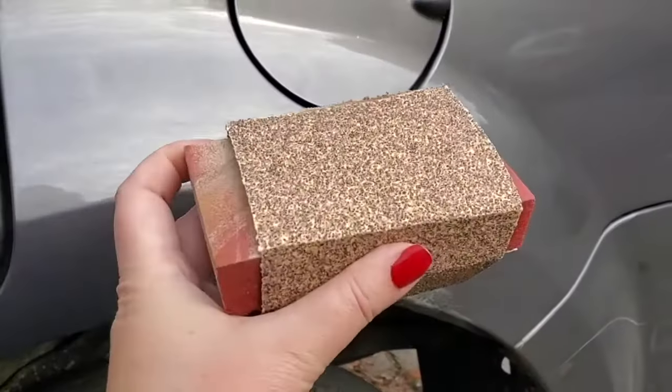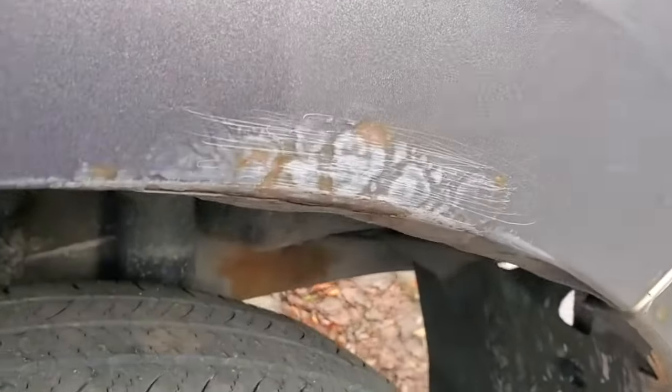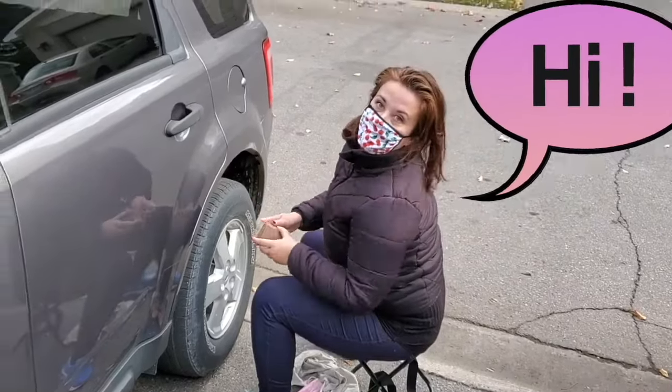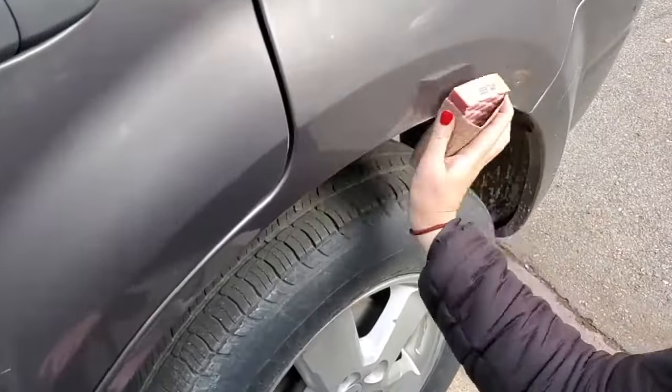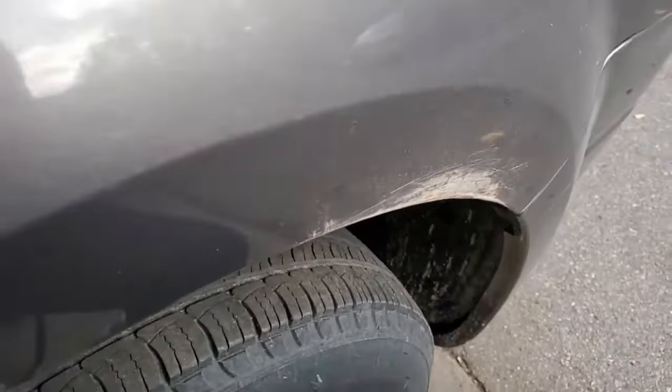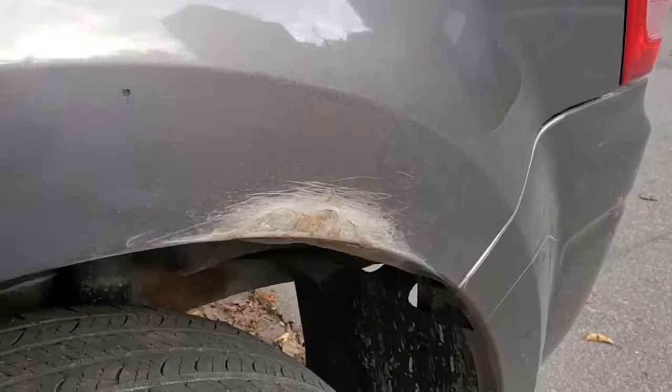So first, sanding off a little bit with the 40 grit sandpaper, and it was fine. It definitely worked, except that it would take a really long time and I didn't really want to spend so much time.